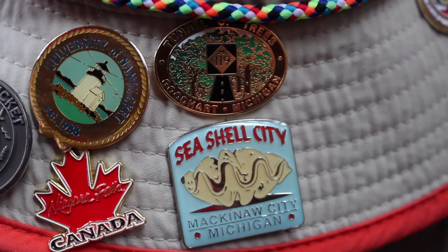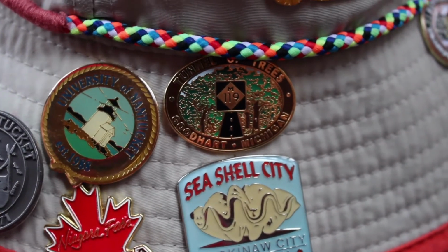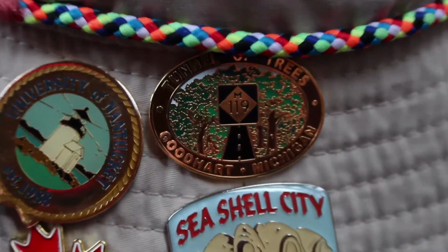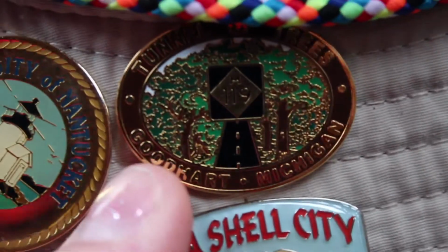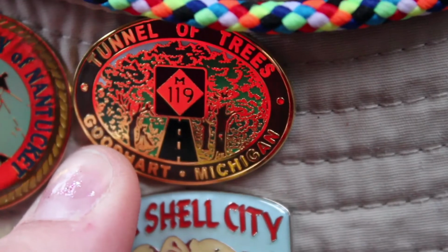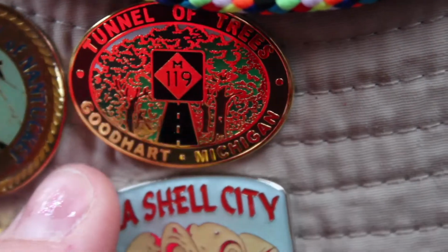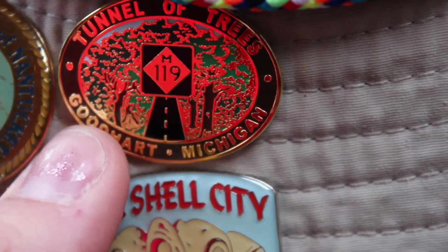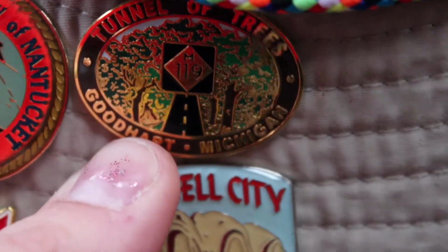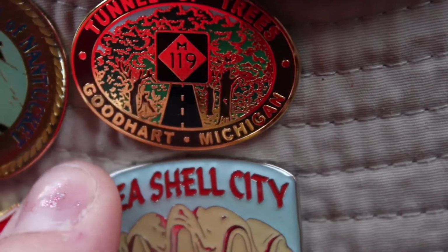This last fall, my dad was super amazing, and he took us on a couple of really fun day trips, and these both are from the same day trip. So the one right here at the top says Tunnel of Trees, M119, Good Heart, Michigan, and this is up north a little bit. We took a day trip and drove because the Tunnel of Trees is a really beautiful place, and in the fall, it's supposed to be really great, and my dad used to ride his motorcycle through it. As you can see, there are all these trees, and they make a tunnel because, you know, they touch at the top, and it's right near the lakes, and it's just gorgeous.